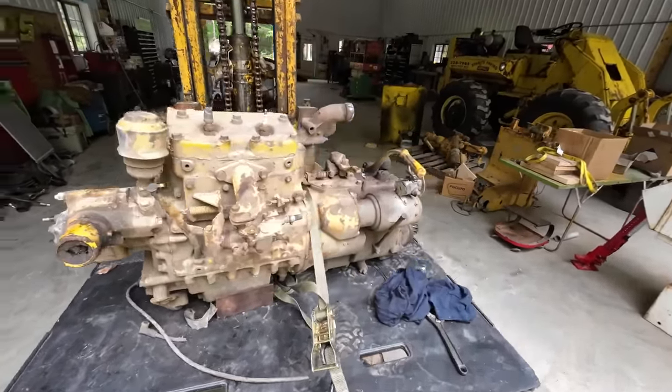But that looks worse than it is. To run your fingers over that spot, you can't even feel it. So, hopeful on that. Cylinder number 1 looks fine. Definitely got some hours on it though, because there's no crosshatch left in either cylinder.